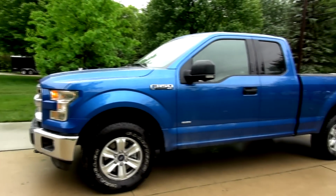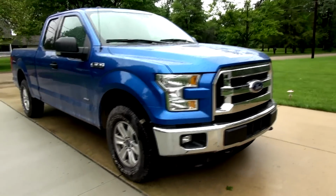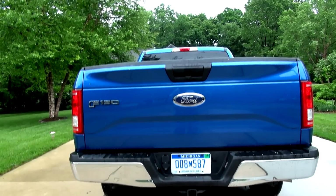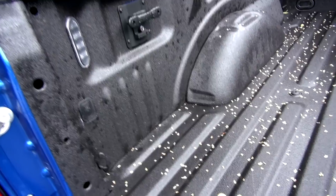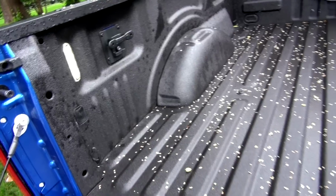Our test truck was a middle-of-the-road extended cab four-wheel drive XLT package. It was outfitted with a lot of popular options, including a trailer tow package, remote start, LED side mirror spotlights, the extremely helpful integrated tailgate step, LED box lighting, and a spray-in bed liner.